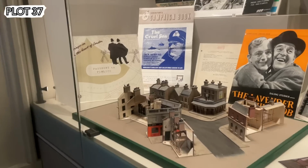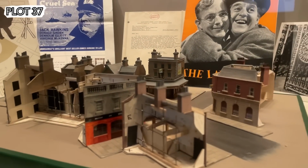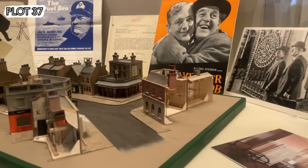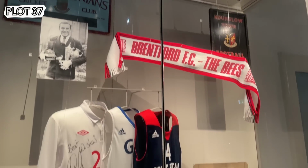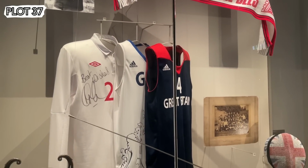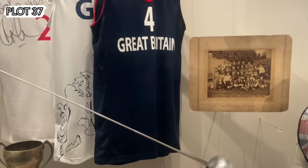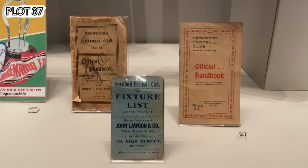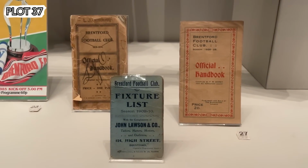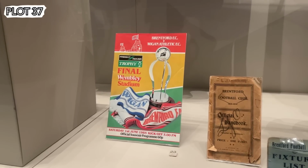There's some gorgeous little models of sets down here, aren't there? Beautiful cardboard models. We're also really close to the Bees Stadium here, which is Brentford Football Club, who are flying at the moment in the Premier League. So they've got lots of paraphernalia from Brentford Football Club, but also Mo Farah for some reason. But these gorgeous little Brentford Football Club fixture lists, they're so sweet. Look at that 1985 final at Wembley.